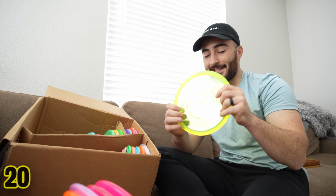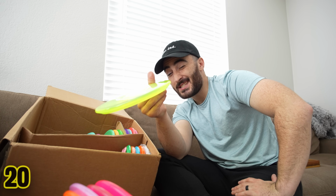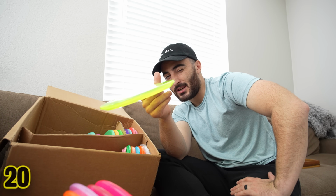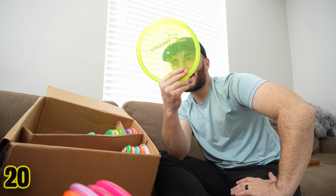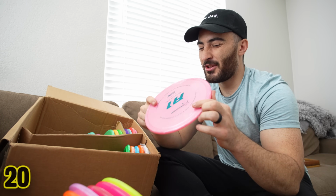Wow, this is cool. Is this max weight too? Yeah, this is 173. Whoa. That's going to feel so weird. This is the most interesting looking A2 I've ever seen. Oh my gosh, that is such an interesting disc. Holy cow. Okay. Next, another approach disc.